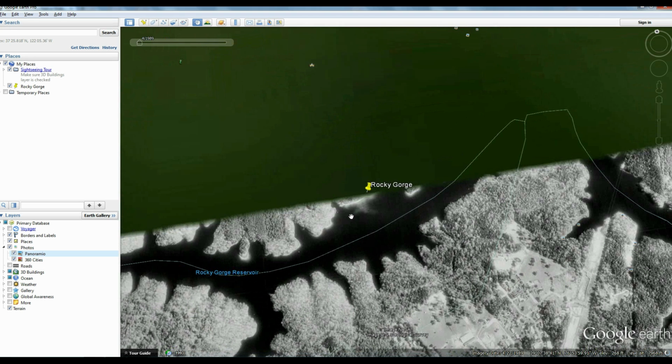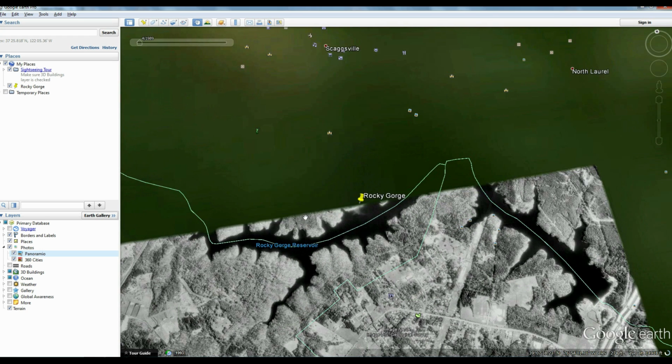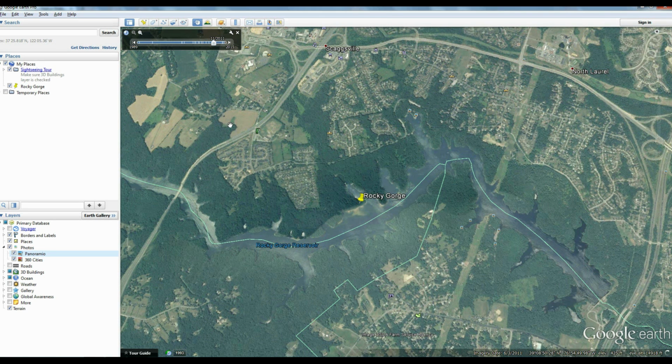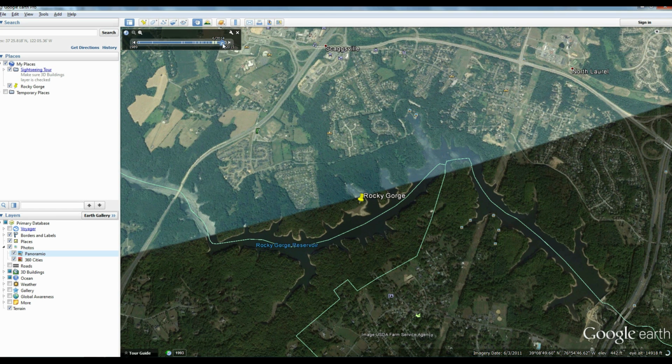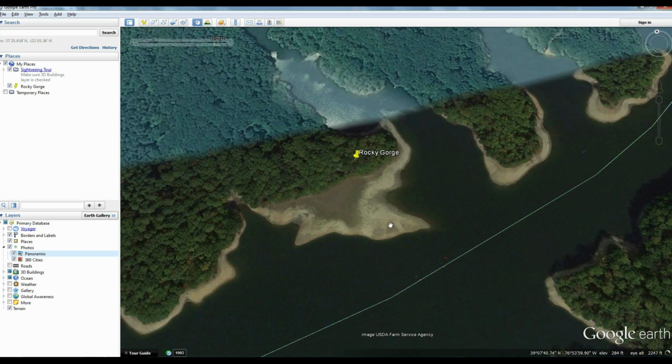Computer, I guess, is wanting to be a little slower. Either I've got it zoomed in a little too much and it doesn't have that resolution. So let's take it to another one. 2011. So November 2011. Here's one that I want to highlight right here. Let's go to 2012, October 2012. Look at how much this area has exposed itself.